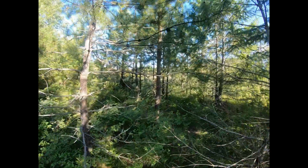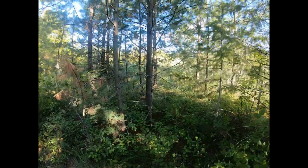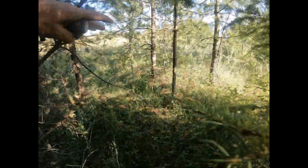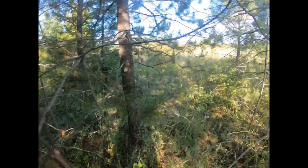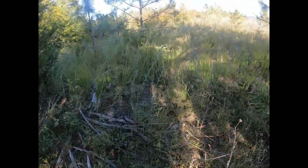After walking back here too, it's always a good idea to check yourself for ticks. The back of our property, actually the front as well. A lot of ticks.